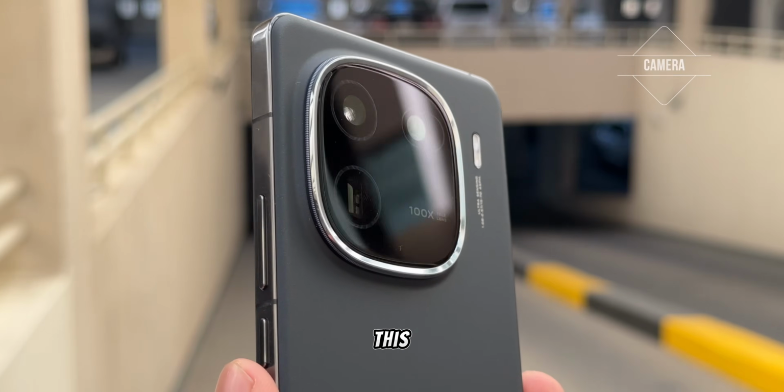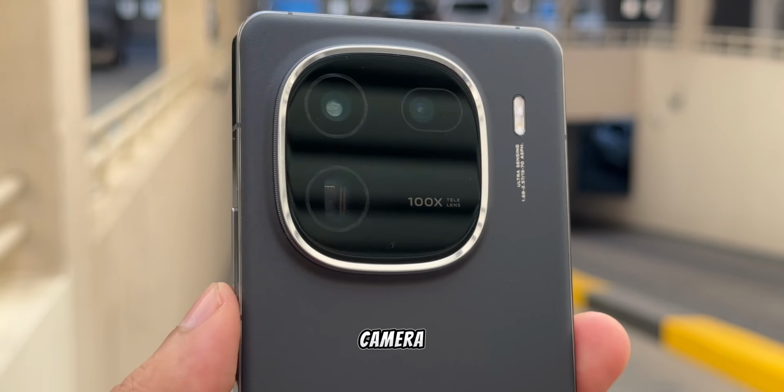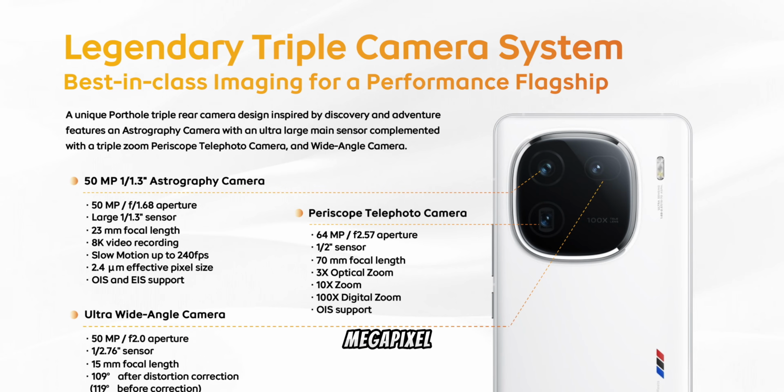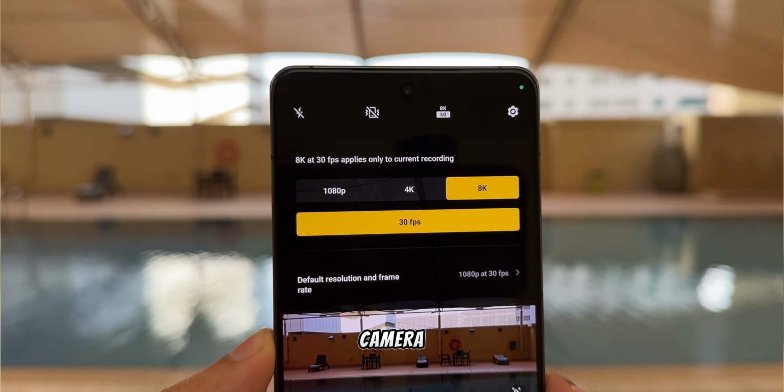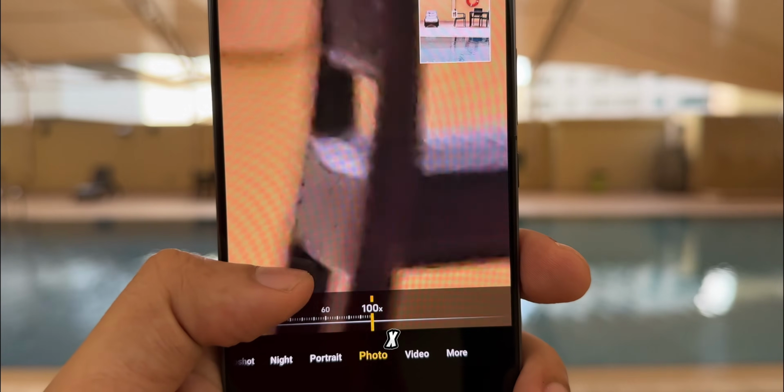Now let's talk about this camera. It has a pro-grade photography camera system. It comes with a triple camera system with main 50 megapixel Astrographic camera, a 64 megapixel Periscope telephoto camera, and a 50 megapixel ultra wide camera. It can record 8K 30 frame per second videos. There is also 100x zoom capabilities.